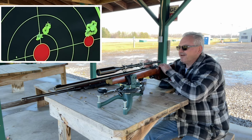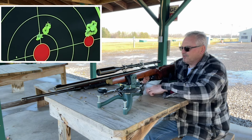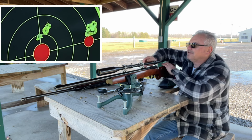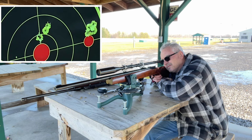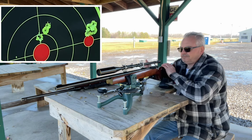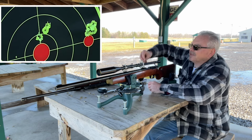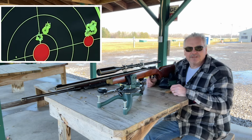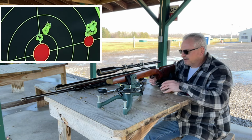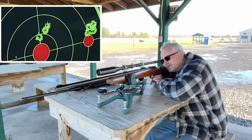Wow, what a nice trigger. That is so smooth. You know what I didn't do when I had it out of the stock is actually look to see if that trigger mechanism is like the Winchester 52s. The Winchester 52s have a beautiful trigger mechanism.